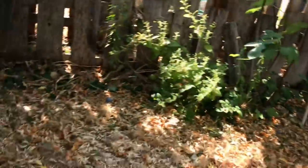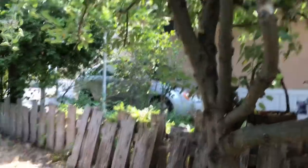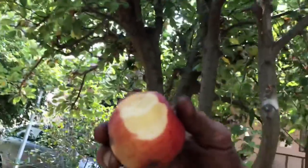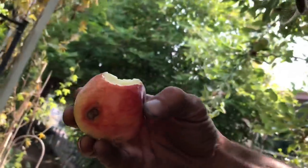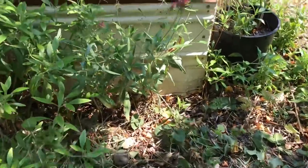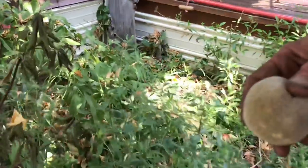Weird. Peaches are so hard. Yeah, these apples are good. Sweet. Nice apples. Got another peach here. This one's starting to get soft. Still green though, it's weird. Looks like there's a bunch of peaches back in here.